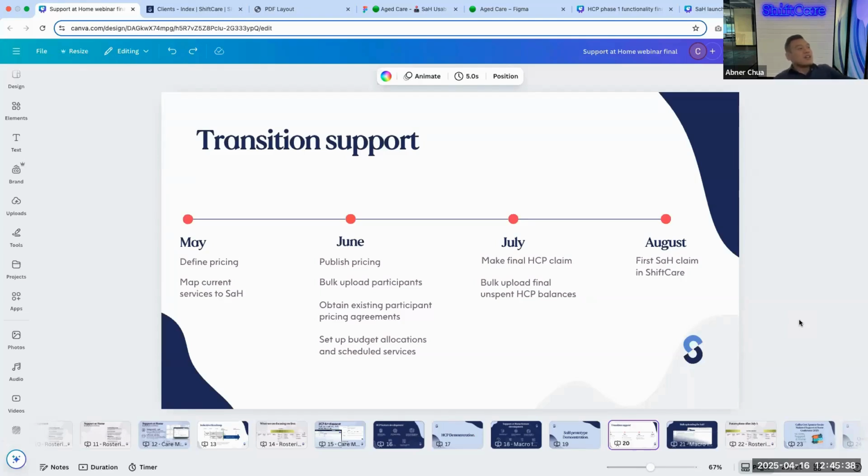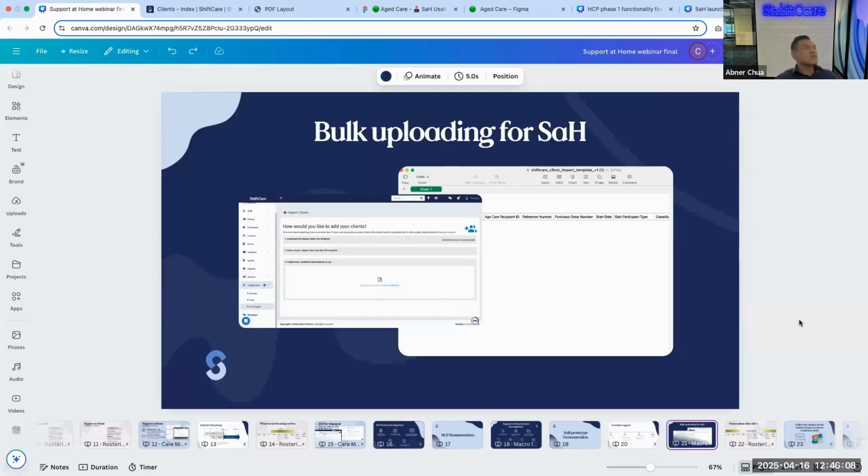Then in July, we suggest that you make your final HCP claim in your systems, and then bulk upload the final unspent HCP balances with the CSV file that we'll provide. From there, that can be pushed into the system. Once you've got all those details in, the first support at home claim can be made in ShiftCare. We've modified the bulk uploading file functionality to accommodate the support at home changes.